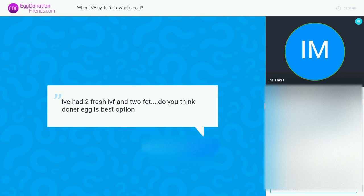I don't know more details about this case. Two fresh IVF cycles and two frozen transfers. Yes, exactly. That does not mean that the only option is the donor eggs. Of course, the donor eggs treatment is the most promising option, but it is also related to the quality of the sperm and the uterine cavity conditions.